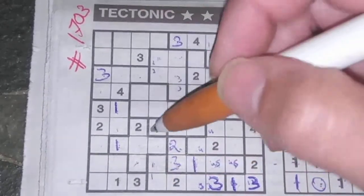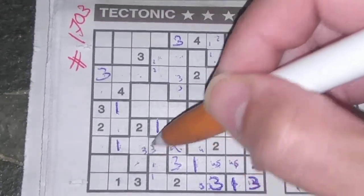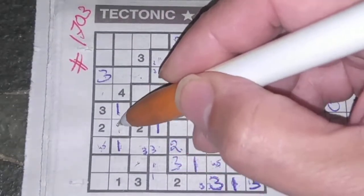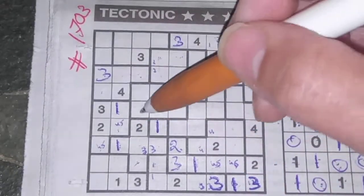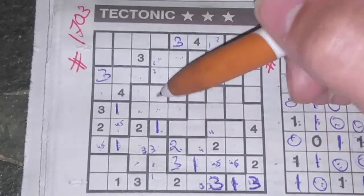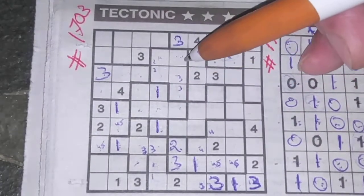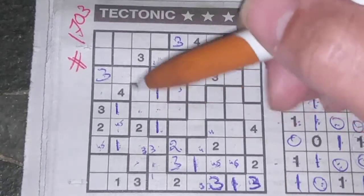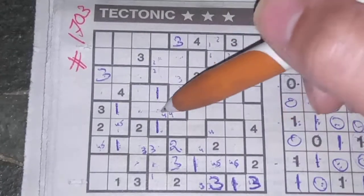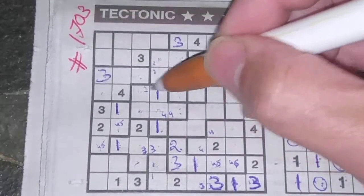This box cannot be a 3, so the 3 goes in these 2 boxes. Yes. 4 and a 5. Let me mark them. These 3 boxes cannot be a 1. Those 2 boxes cannot be a 1, so 1 box left for the 1 should be there. These 2 boxes cannot be a 4, so the 4 goes in these 2 boxes.